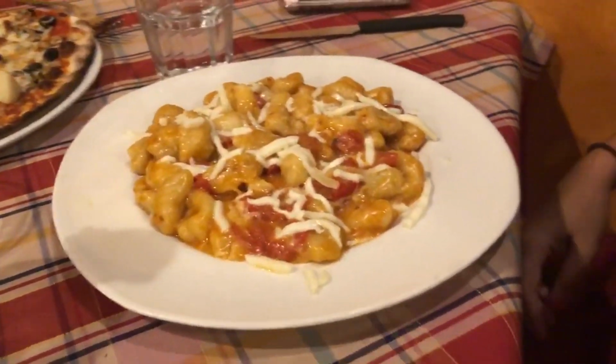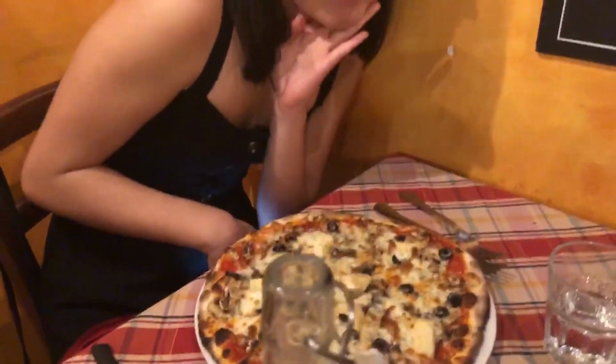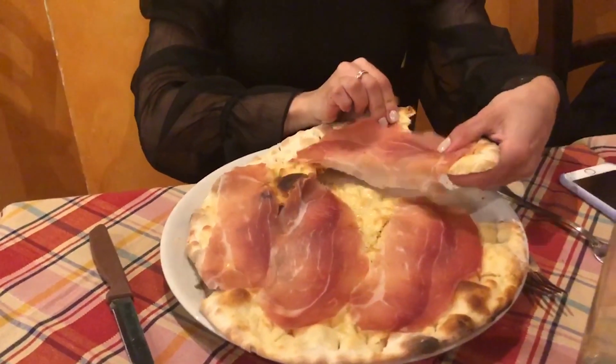We got the food. Emma got some gnocchi. That's right, I did. Emilia and I got the hot salami, artichoke, olives, mushrooms, focaccia con prosciutto.